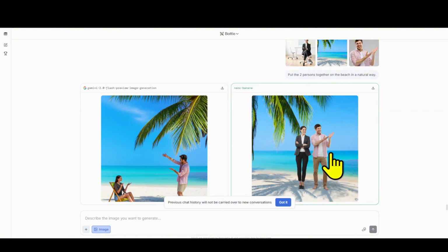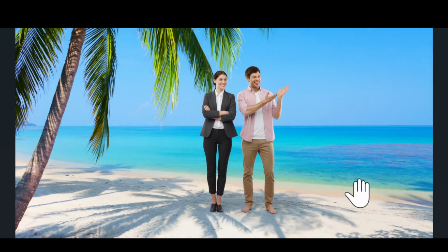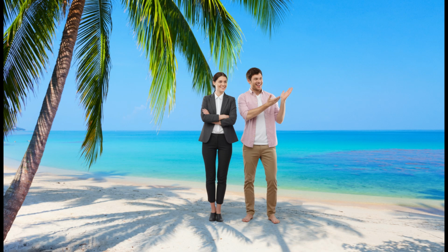To know which model it is, you have to select the evaluation feature. If you think the left one is better, choose left is better. If the right one is better, choose right is better. I think the right one is better, so I'll choose right is better. Wait a moment for it to reveal the model. There it is, it's Nano Banana. You can see the result is completely different. The man, the woman, and my scene, everything is perfectly preserved.